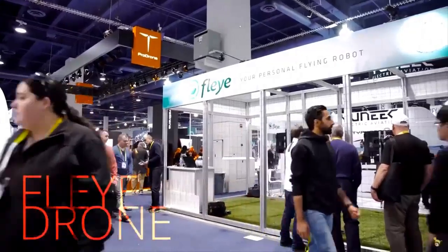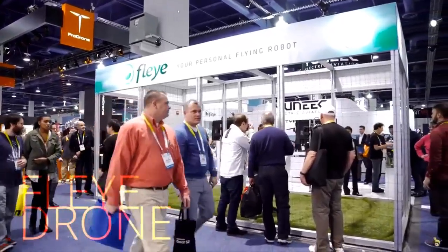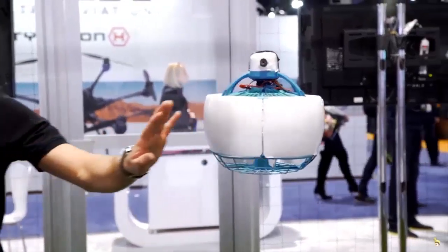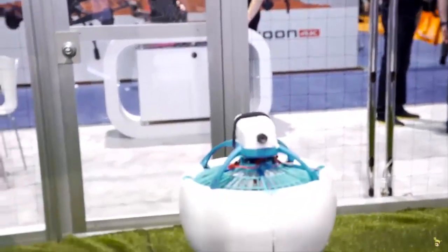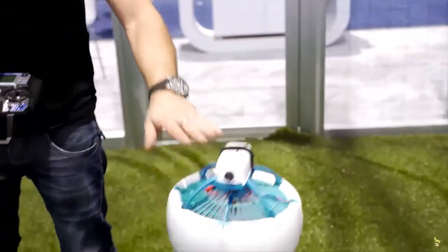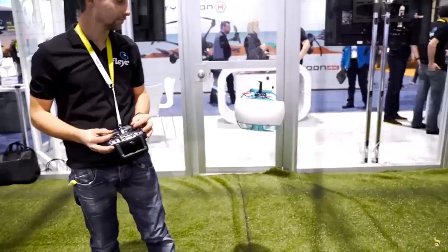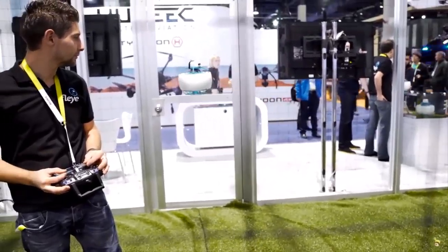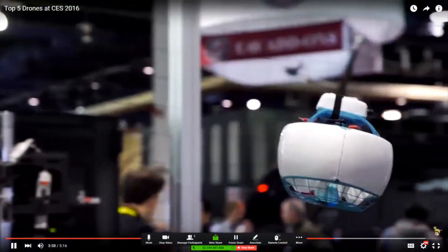Finally, we've got the Fly, one of the strangest looking drones at the show, as it looks like a floating white sphere or ball. Why? Well, the moving parts are all enclosed in a plastic ball for safety, for indoor use being the main focus. It's very light as well, only 1 pound, though it does look heavier, making it good for kids or someone who just doesn't want to worry too much about damaging their stuff in the event of a collision.